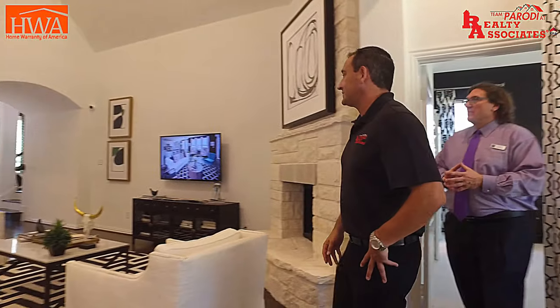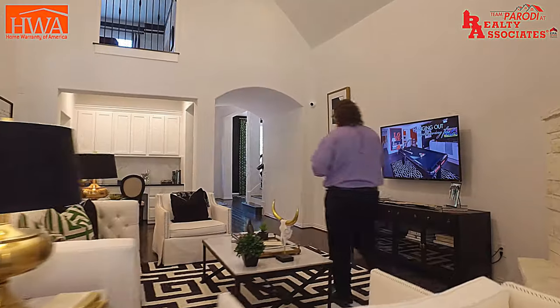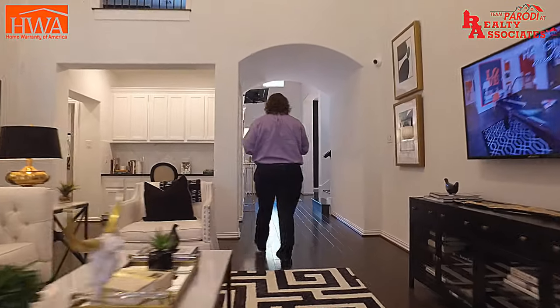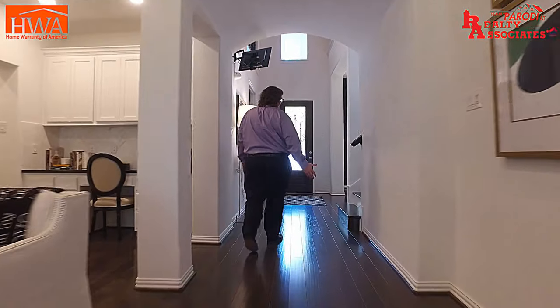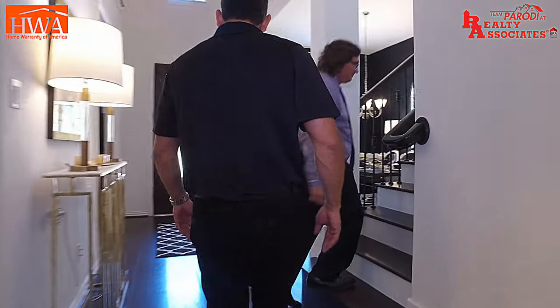Let's go and check it out upstairs. Sounds good to me. You'll notice on this particular stairs, we've gone to the wood treads instead of the carpet. So this is always going to look nice going up here. Gives you a good look.